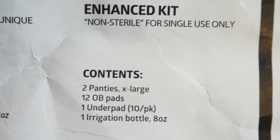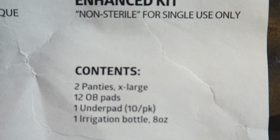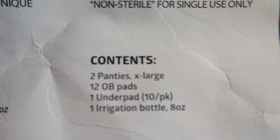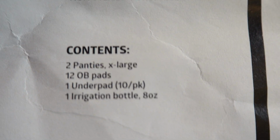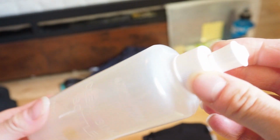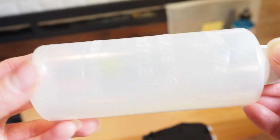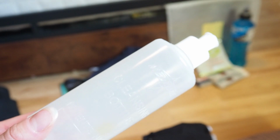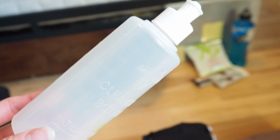So for the panties, I have the Goodnight Overnight, basically the adult diapers. Then I have some extra heavy duty pads for periods. And then I have the irrigation bottles. I have bought a whole bunch of them. They're also called peri bottles or cleansing bottles. These are them. They just have the little top. Pretty sure they give you one of these in the hospital, but I ended up buying a pack of them so that I could have one in every bathroom.